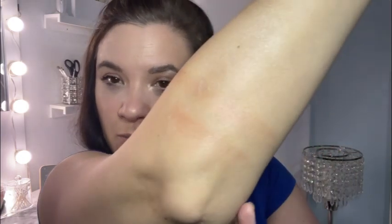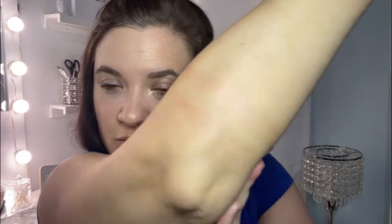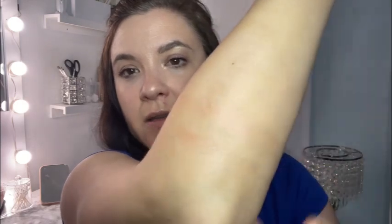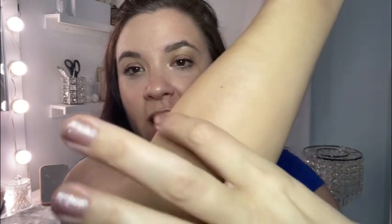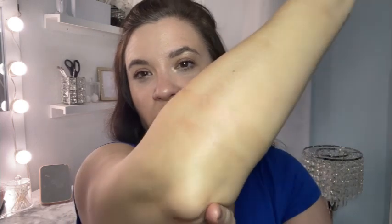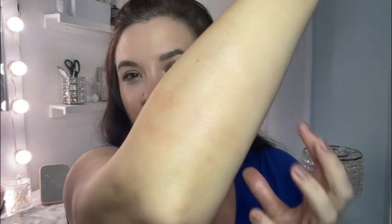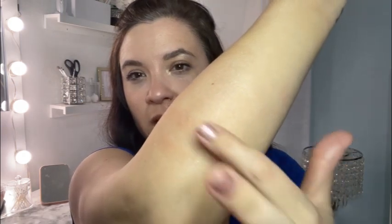So how do they look compared to each other on the skin and feel? I feel like these are so similar. Let me have dry. So the Red Elephant Drops are sinking into the skin a little more, and the Danessa Myricks is kind of sitting on top of the skin a little more and is glossier.